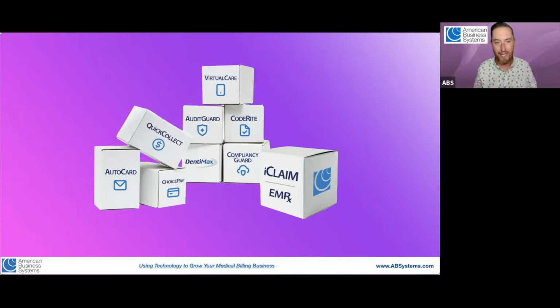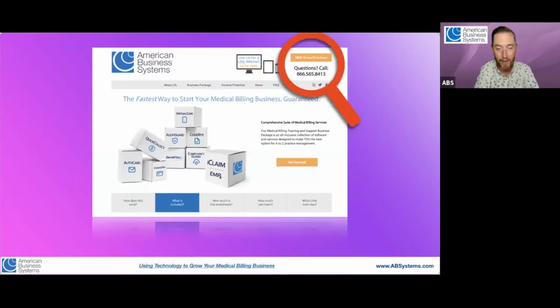So if a doctor needs help with remote patient monitoring, or maybe a HIPAA compliancy service, or Medicare audit protection, or coding, or maybe collection services, they can't offer all the things like what you can. These boxes right here symbolize all the different services and solutions that you'll have at your disposal, and it's really going to set you apart from the competition, as you'll find out.